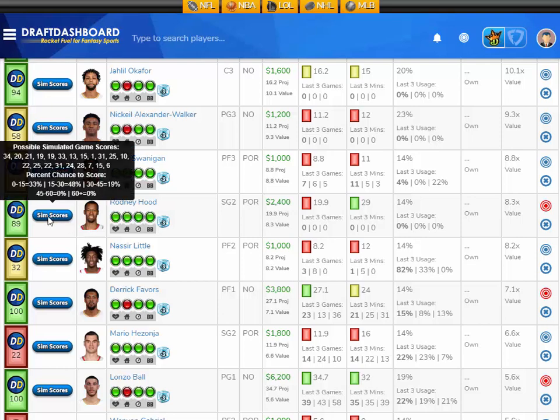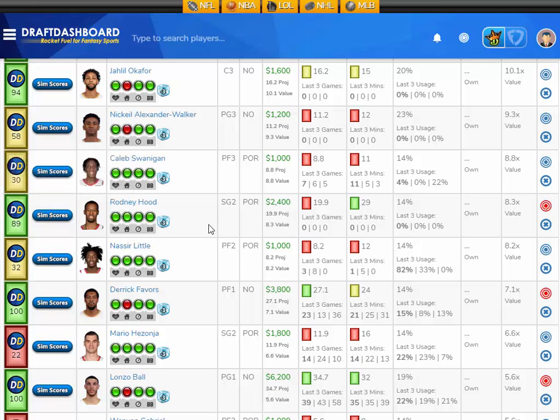A 33% chance to score 15 fantasy points or less, a 48% chance to score 15 to 30 fantasy points, and a 19% chance to score 30 to 45 fantasy points. So I like Rodney Hood here at 2,400 DraftKings salary.